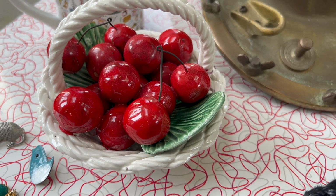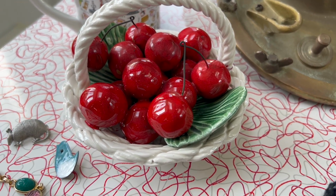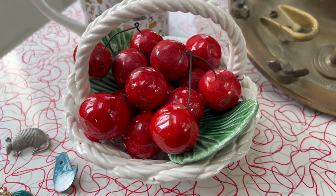I got this Capodimonte ceramic cherry basket. I often do not pick up items like this, but this one was in great condition and beautifully done.